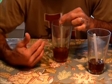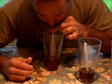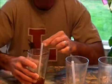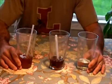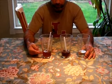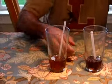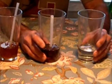And I don't know if you even noticed how much harder it is for me to blow the air into it. Watch this. Okay, pretty cool. So this is honey, and you can see it really traps the gases. And then we've got a little thinner, which is syrup, and then we've got the thinnest, which is the water.